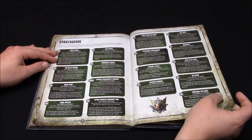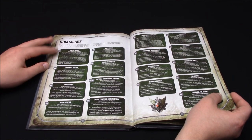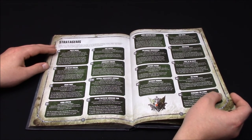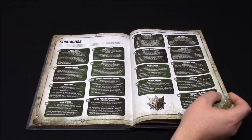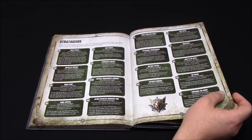So you thought vortex missiles were powerful. This stratagem makes it very powerful. It's 3 command points, but it makes it so you will delete units, literally. Super powerful.